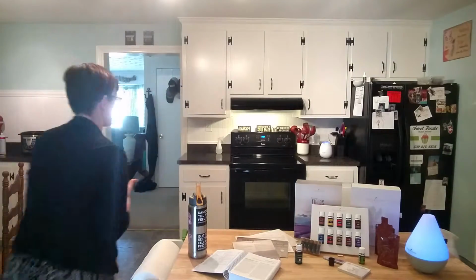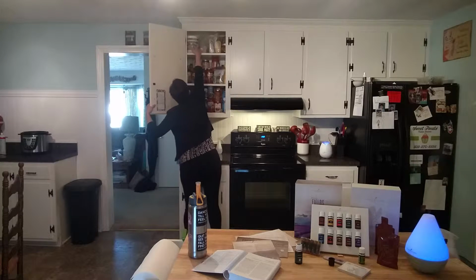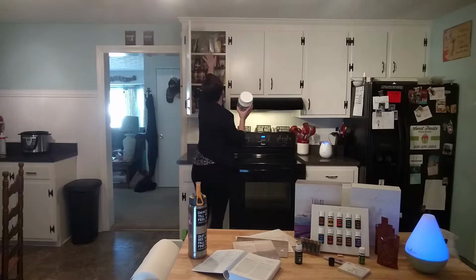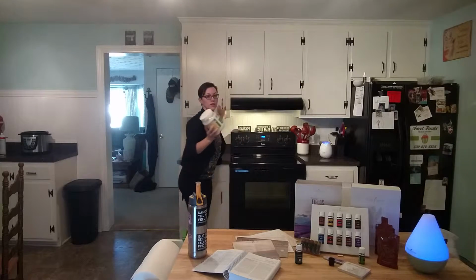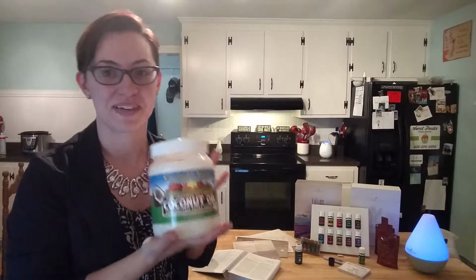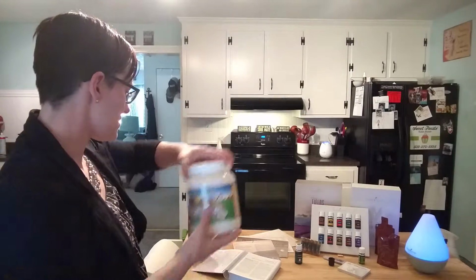Now what is a carrier oil? Well, a carrier oil is anything that's fatty or takes longer for your skin to absorb. So all up here, I have my carrier oils and all the things I use for my essential oil recipes. So this is coconut oil. It's a lot of coconut oil, but this is coconut oil. And what happens when you use a carrier oil, coconut oil, olive oil, avocado, grapeseed, there's tons of oils, you're creating a time release on your skin.